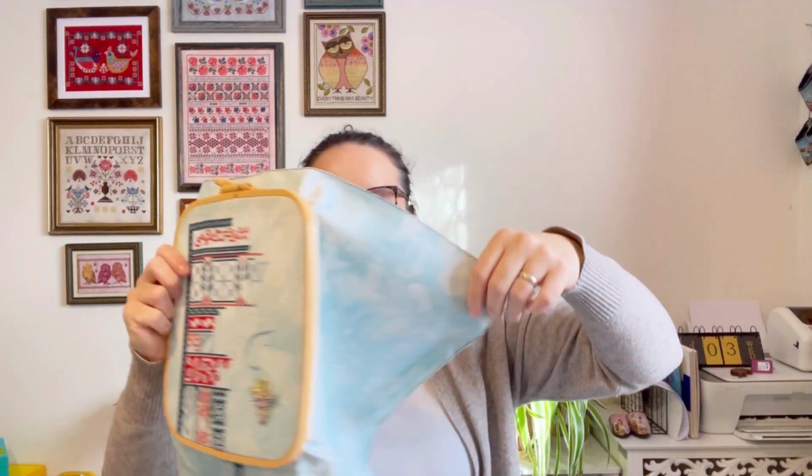And yes, I do keep my stuff on the hoop because I wash my projects after they are finished, if they are stitched with DMC, so all of the hoop marks are pretty much gone.